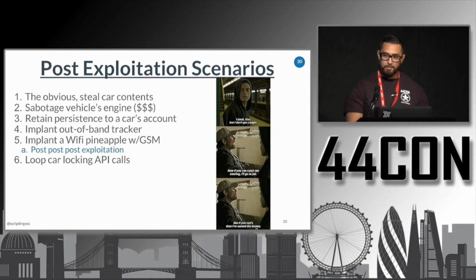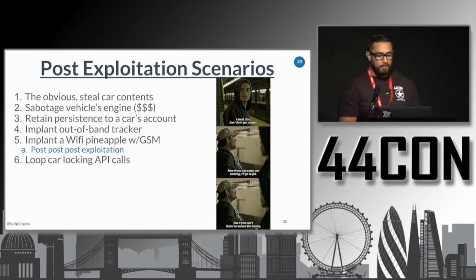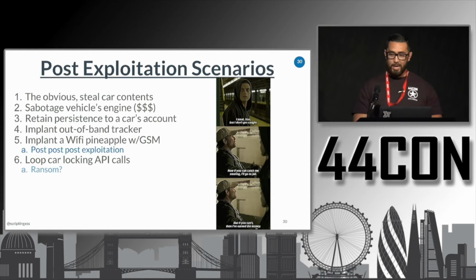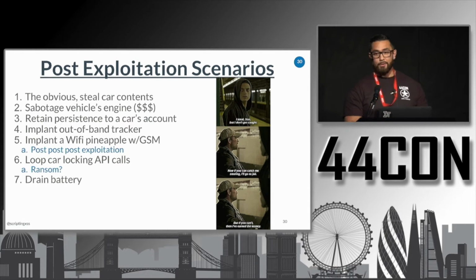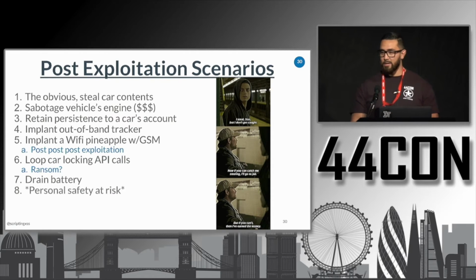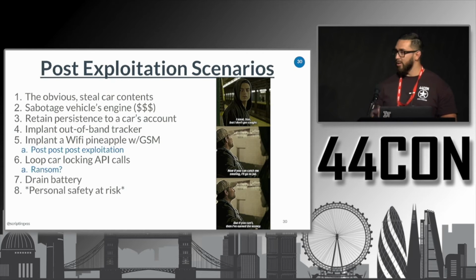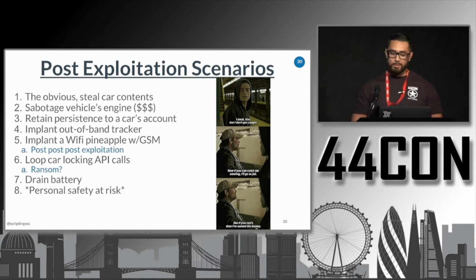Some post exploitation stuff. Like I said, there's no rate limiting. You can loop the car locking API calls and maybe have it for ransom. I don't know. You could drain the battery, definitely. That's something that you can do. If you're making these calls all day and night, your battery is going to drain at some point. There's not a way they're going to be able to stop it unless they call Subaru. And even at that, we'll talk about maybe some steps afterwards, what someone will do.